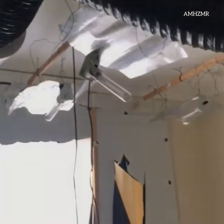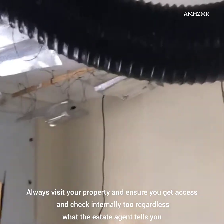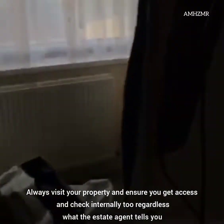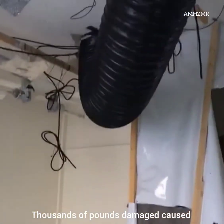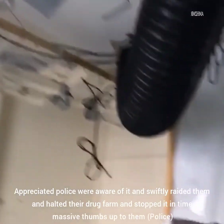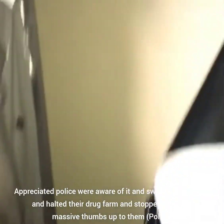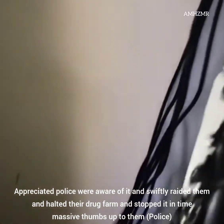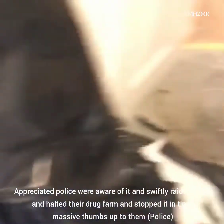There you can see the air filter they've used, also ducting, and the amount of work that's gone into this to set this house up as a drug factory. They must have spent so much money. Plus, they knew what they were doing. These are not small-time players. These are big-time criminal thugs who are probably professional in what they do.